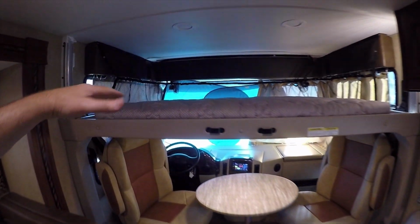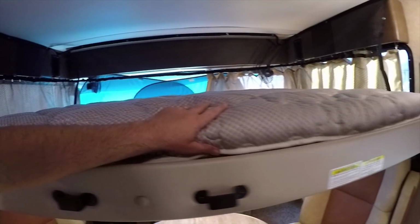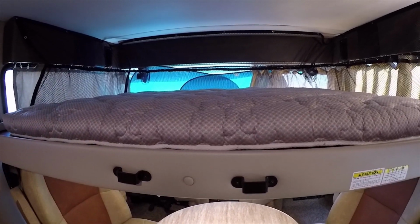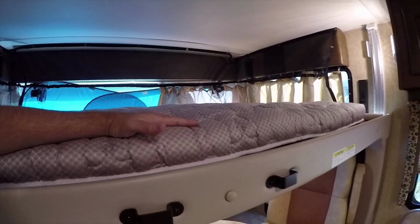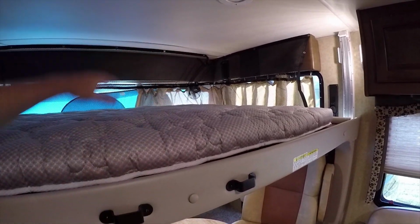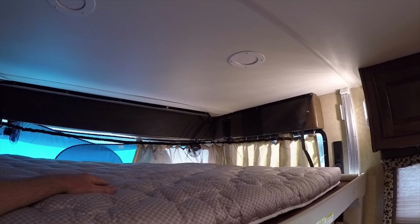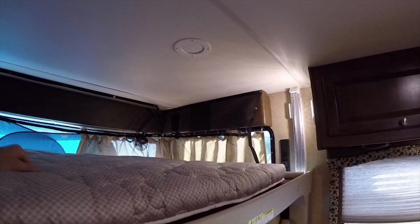So there is a light which you can turn on. I do have a mattress, but this is not a thin mattress. This is a thick mattress that they put up here. It's custom sized to fit up here. It stores away either in the bunk or in the wardrobe closet. But if you leave it here, it limits how high the bed can go. I like to put the bed all the way up, but it's up to you. The bed has a high and a low setting.